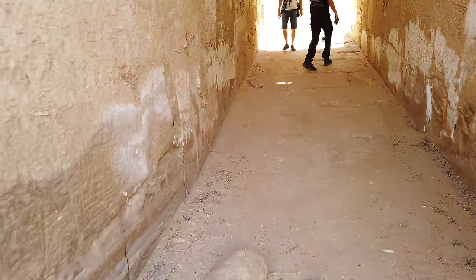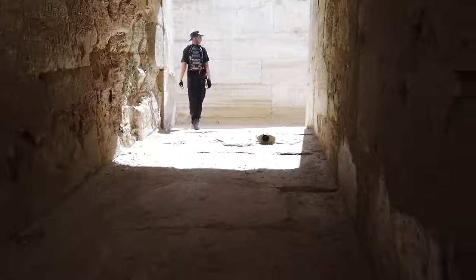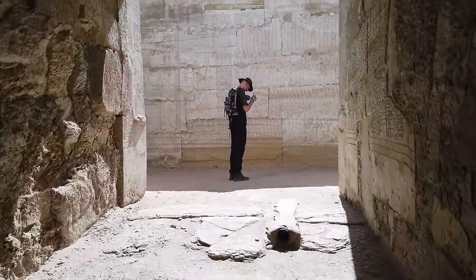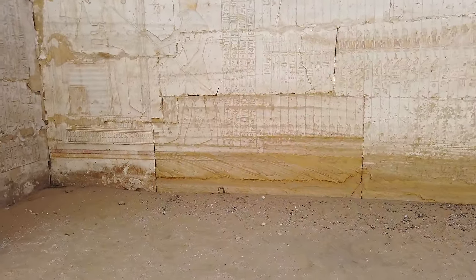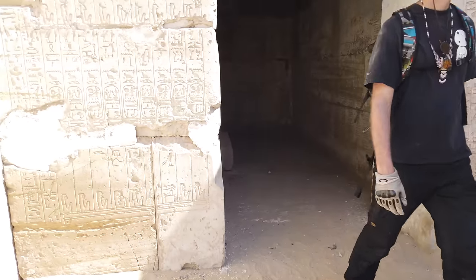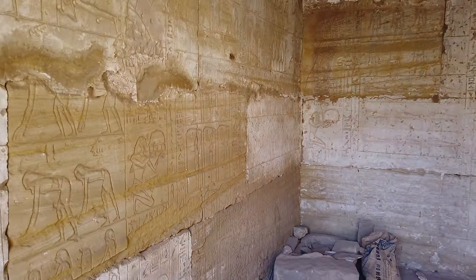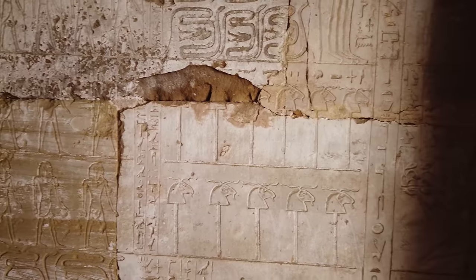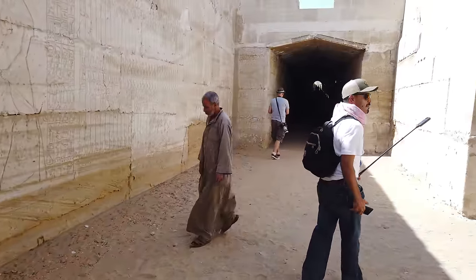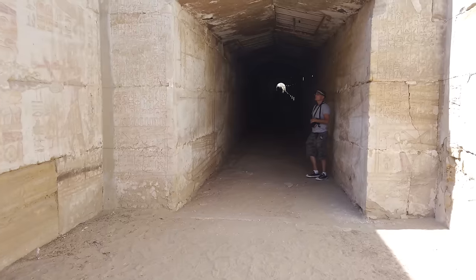So into the next section. This, of course, is all dynastic period hieroglyphics added. Maybe this is all dynastic. Seems to be quite a fine-grained sandstone. So this section may have actually been added during dynastic times to the pre-dynastic center structure. And now down the long hallway.